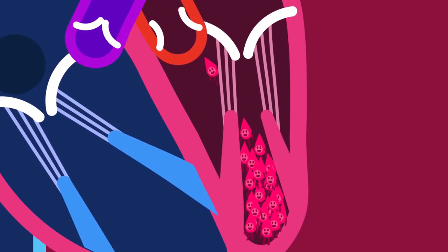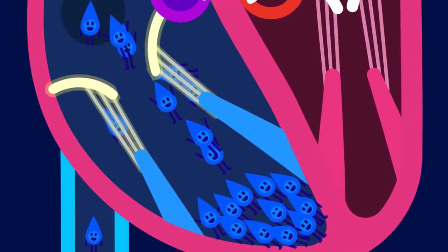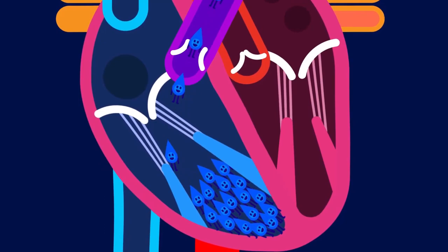The right atrium receives deoxygenated blood and pumps blood to the right ventricle. The tricuspid valve prevents backflow of blood to the right atrium. The right ventricle pumps deoxygenated blood to the lungs via the pulmonary artery.